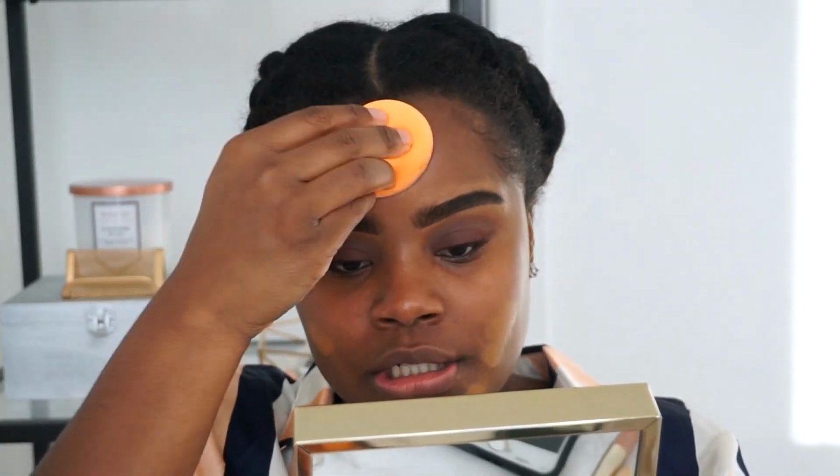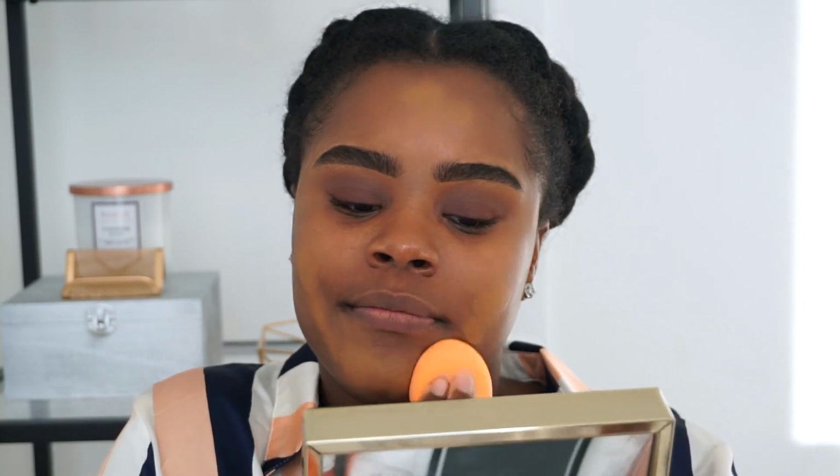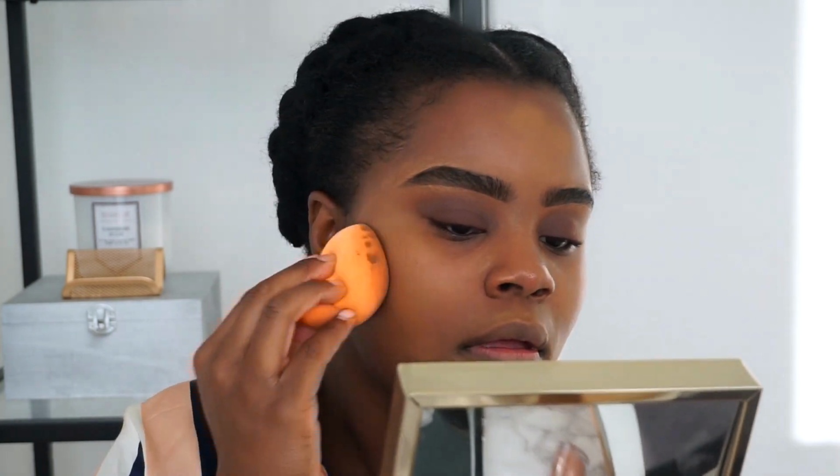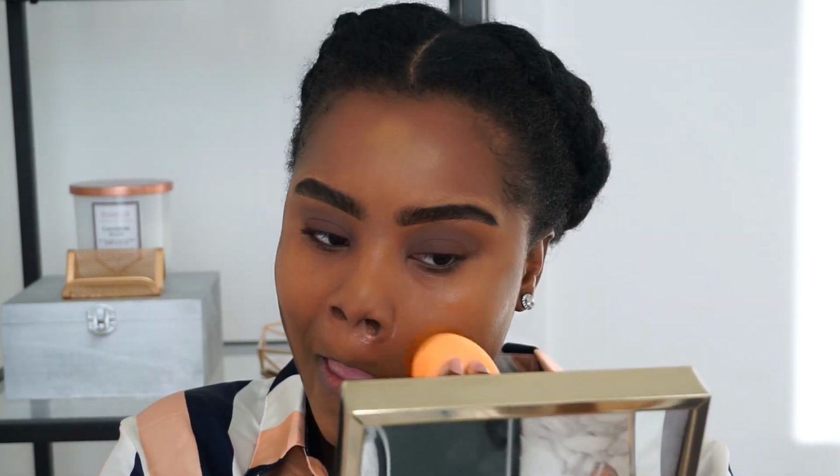So I'm just going to take my little mirror here. Just going to take it on my Real Techniques sponge and pack this all over my skin. By the way, I only have two pumps on the sponge.